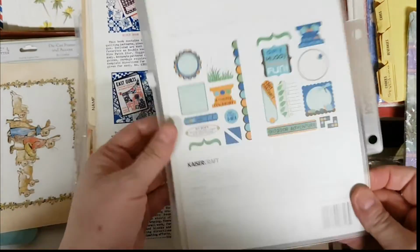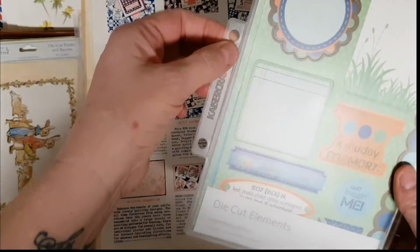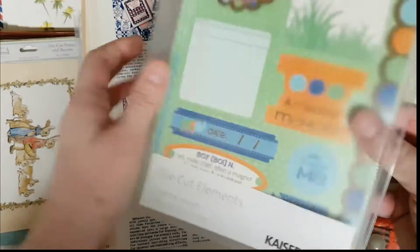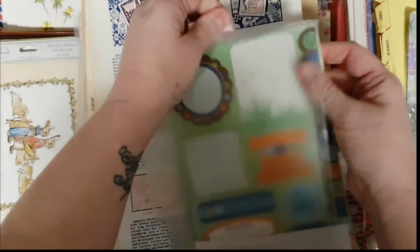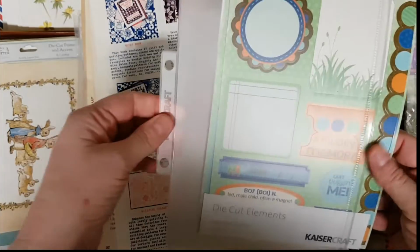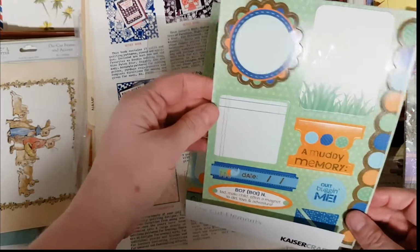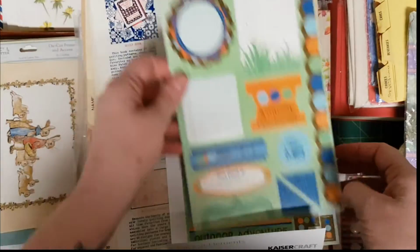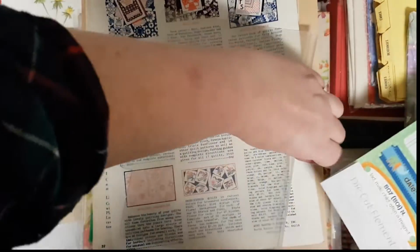These are die-cut elements from Kaisercraft, and I don't know that I would actually use any of this, but I thought the envelope that it was in was interesting. It has a Ziploc on the side, and this has got 2 holes there. So maybe there's a couple of things there I would use. Well, that's fun. Okay, I'll just stick you back in here.